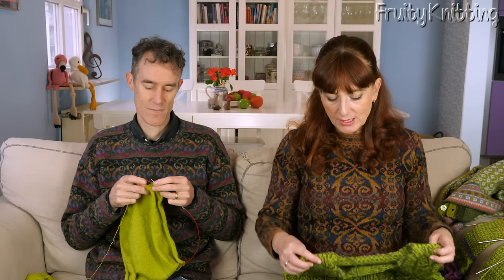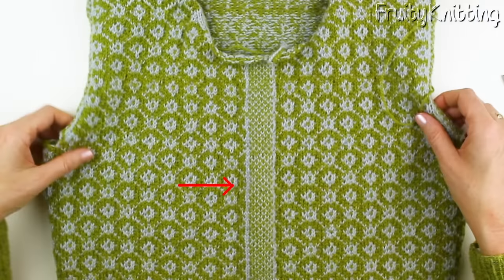The other thing I do is I pattern my steeking stitches in a clear pattern, and that helps me. So here's a picture of what I normally do. I keep both outside edge stitches the same colour, so that later on when I've cut it open and I'm picking up stitches either to knit on the button bands or knit the sleeves downwards or do a neck edging, I can clearly see where the garment finishes and where the steeks start.